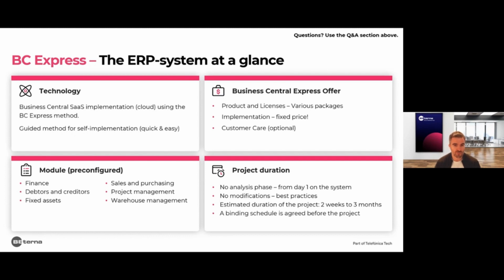On top of this, we also offer a customer care package, which is an optional solution for customers who require this. All of our modules are pre-configured. This means that we don't have to have any analysis phase in the project, but you have access to a pre-configured solution from day one. There are no modifications or customizations, but the whole setup and configuration is based on best practice from consultants with many, many years of experience delivering Business Central to a whole range of different industries.